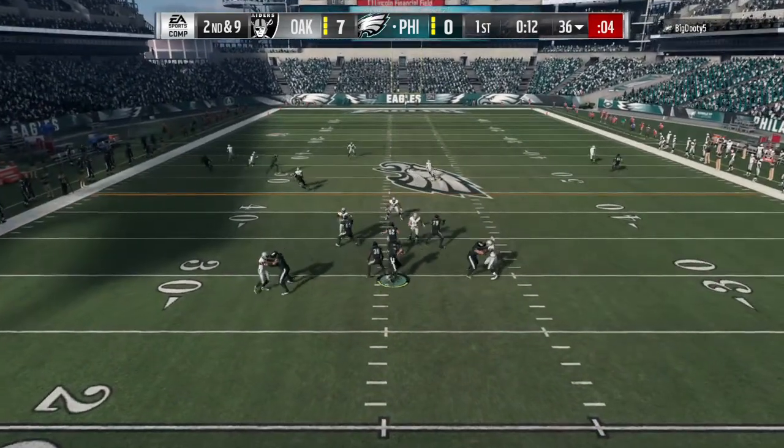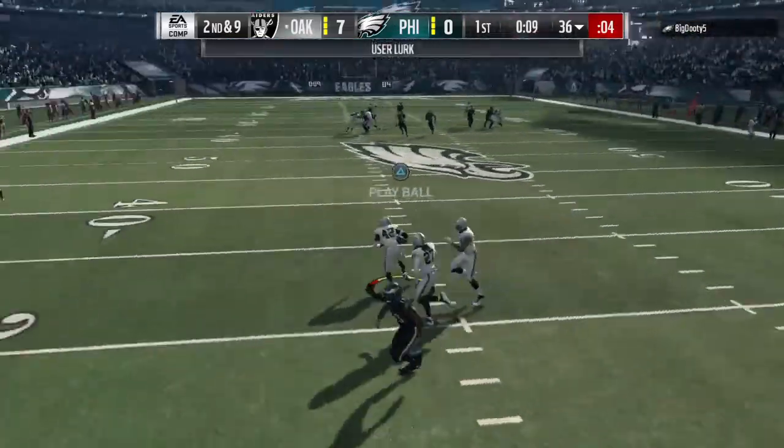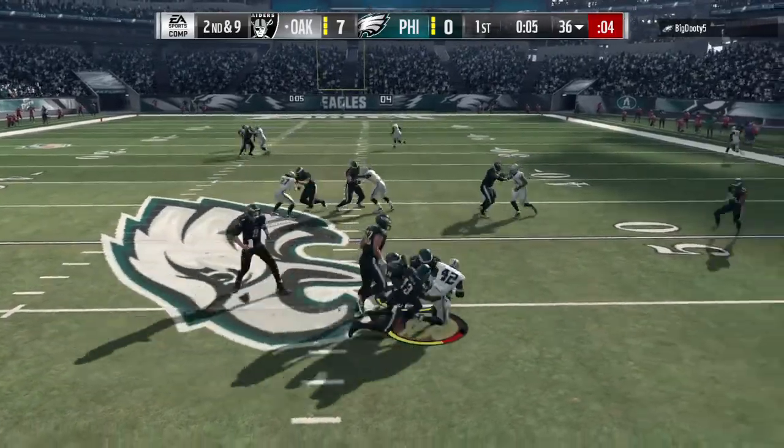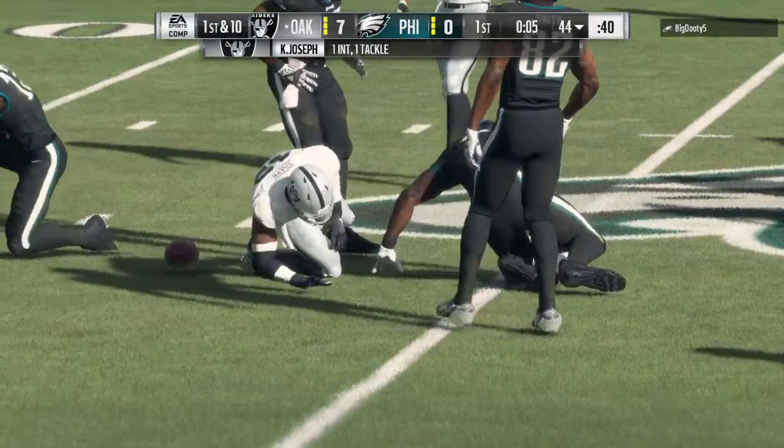The play fake. He'll look to throw. He's going to let this one go into heavy traffic, and it's intercepted. Picked up by Carl Joseph. And the return comes to a halt right at the 44-yard line.